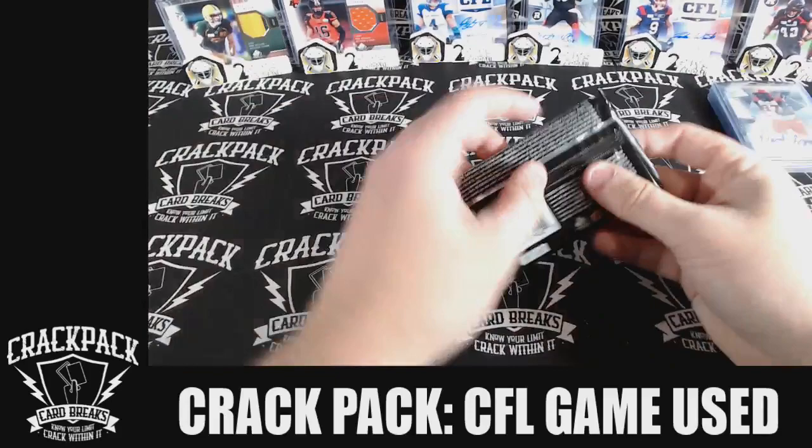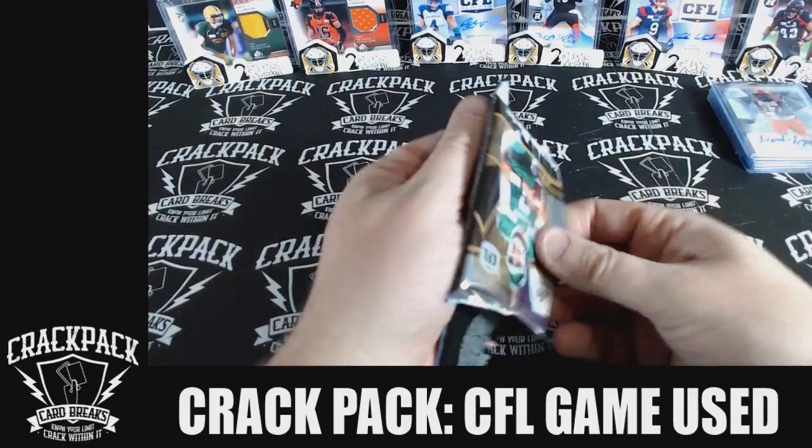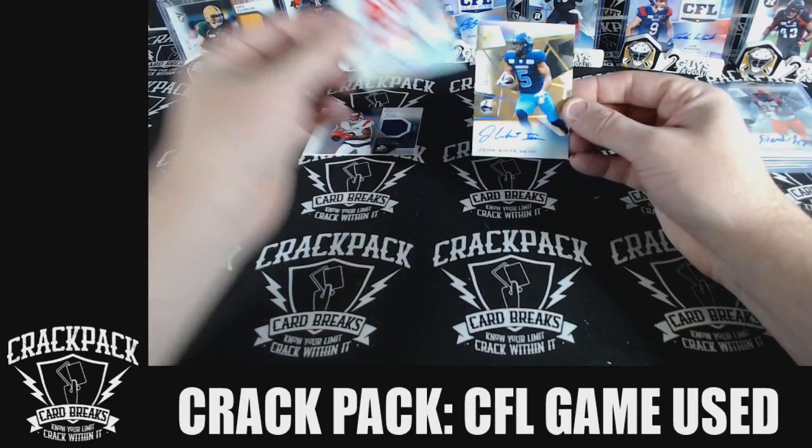If you've been a CFL fan, you're like, oh, Upper Deck quality is just not good enough. Well, it's worth the wait. This is really nice stuff. Really nice stuff. Super Mario Alford. Fabrics. Jamar Wall. Auto. And a John White auto out of 115.